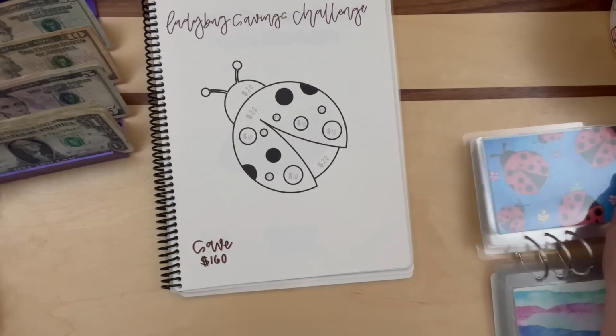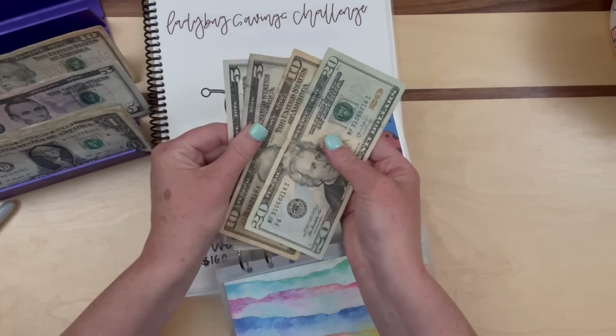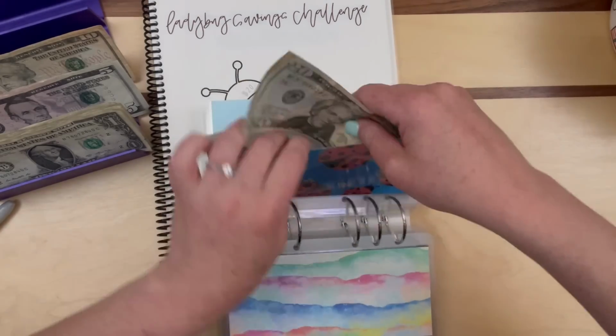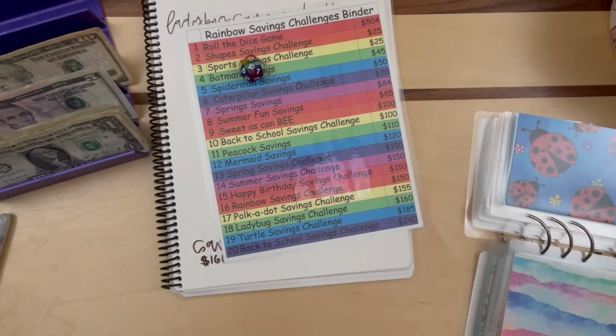Okay, so $40 into the ladybug one. 20, 30, 35, 40. Glad we're hitting some different numbers so that we're getting to start a bunch of these. It's kind of fun. And we ran out of 20s. That's good. Let's see what else.